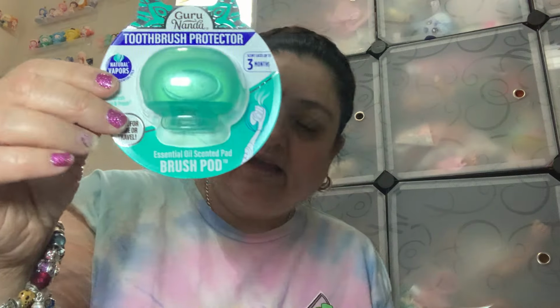Toothbrush protector, ideal for home and travel. And I got a blue one. And these really work. They're awesome. I love them. And also I got this one, the white one. And I got some toothbrushes of Guru Nanda. I really like their toothbrushes.